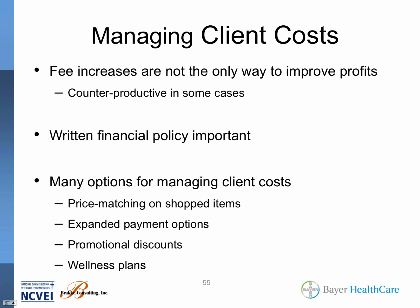The programs vary in different practices. Sometimes there's an upfront payment, sometimes there's not. But in general, the payments are spread out over a year. So it's easier for clients to pay $25 a month or $40 a month than it is to pay $300 at one time. And so that is another way that we can help clients manage their costs a little bit better and see it benefit us as well.